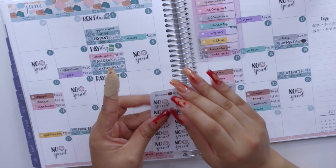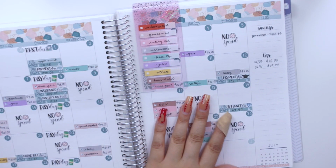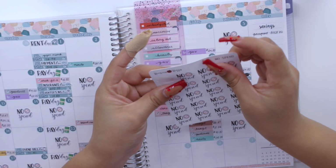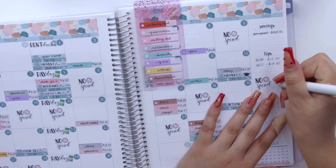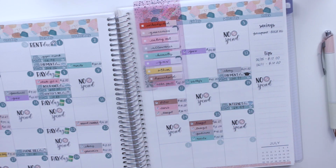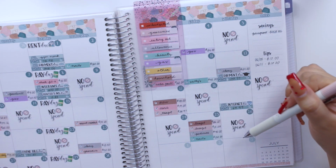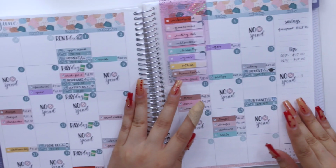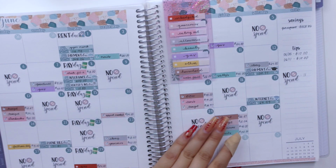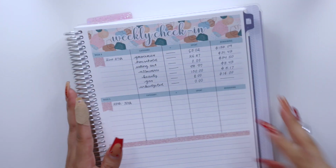So I'm going to go ahead and lay down my no spend sticker on the 28th. Since we are at the end of the month, I also like to track how many no spend days I got in 1 month. So I'm going to lay this down here and count how many no spend days I have. So let's see, I have 1, 2, 3, 4, 5, 6, 7, 8, 9, 10, and 11, which in comparison to last month, I had 10. So I'm really happy that I had more no spend days this month with less days, 30 days. So that's exciting. And now I'm going to bring you guys to the weekly check-in and write out my categories.